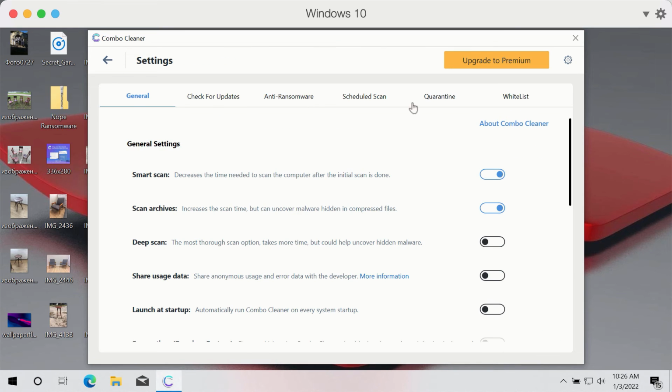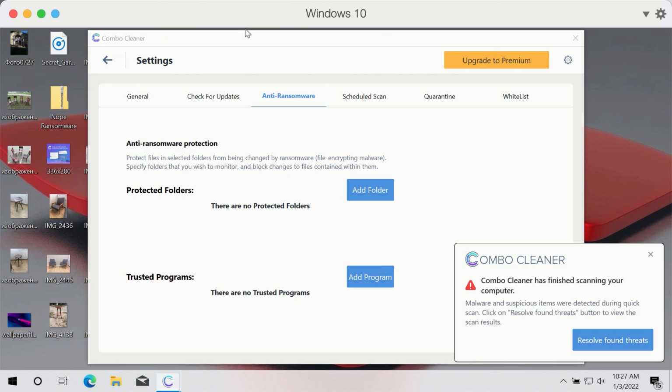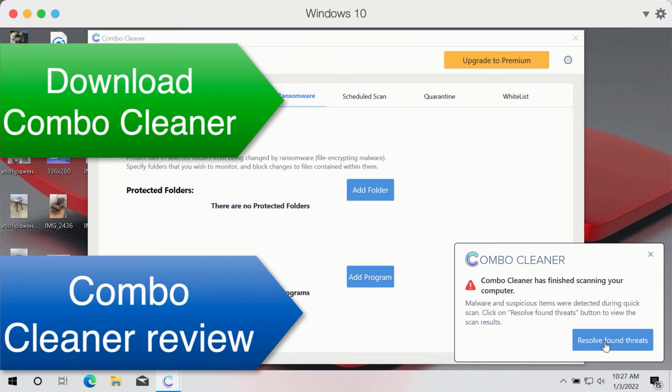You may go to Settings of Combo Cleaner and reveal the excellent feature called Anti-Ransomware. This specific feature, of course, is a part of the premium license, and it gives you the opportunity to add several folders that will be properly protected by Combo Cleaner Premium version against all sorts of ransomware attacks. So if you add some of the folders on your computer to the Combo Cleaner Shield, these folders and the data that they contain will be protected against encryption by all sorts of ransomware.